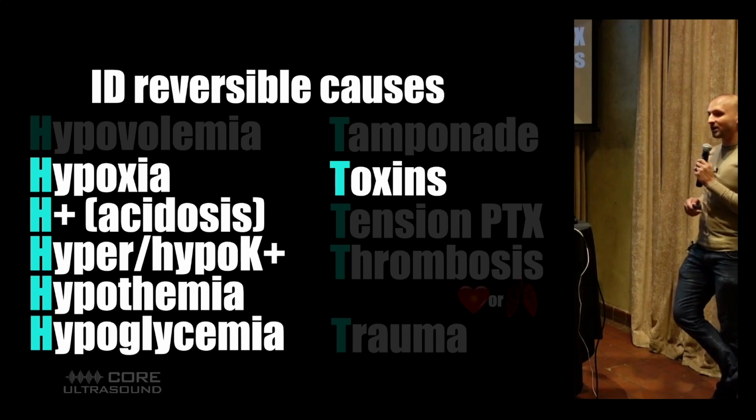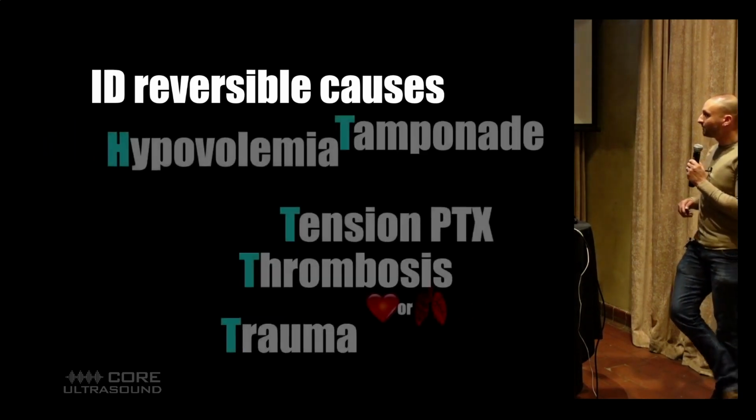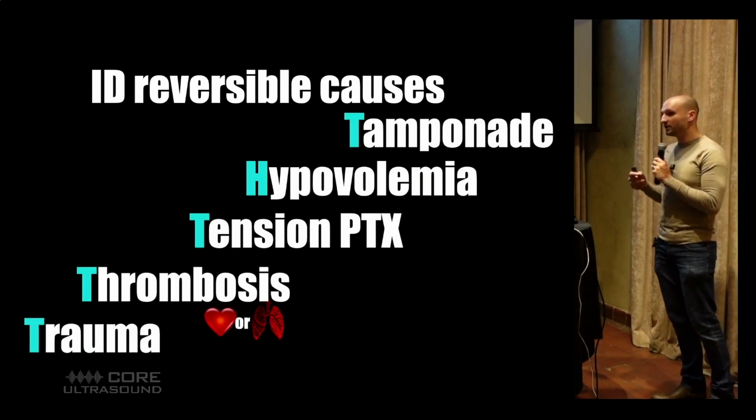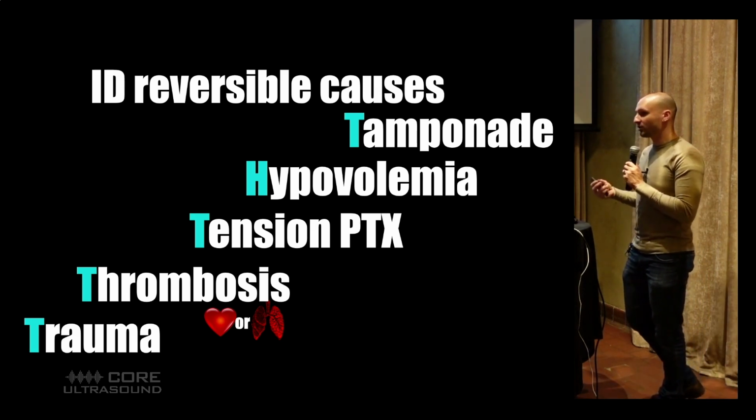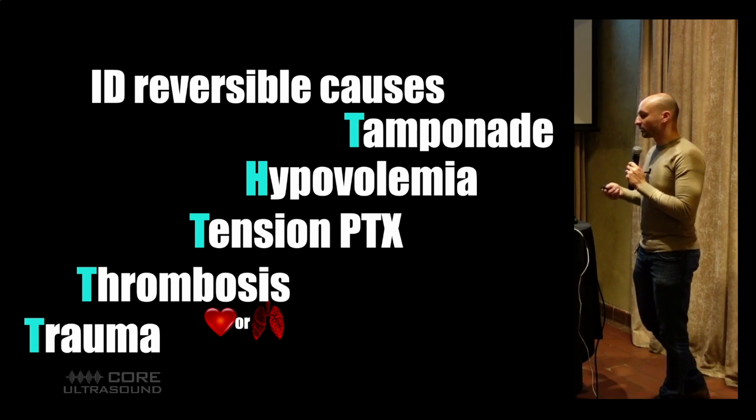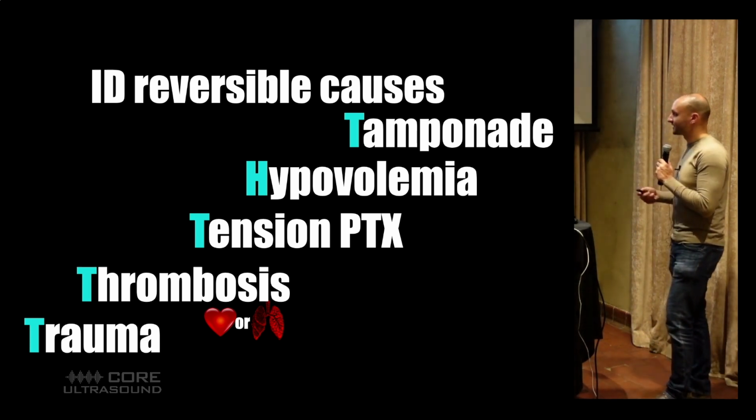I mean, you can't really check for toxins with your ultrasound, right? But these ones all have really good characteristics for ultrasound. Ultrasound's pretty accurate for them. So these are the things that you want to consider for using your ultrasound to identify those reversible causes.